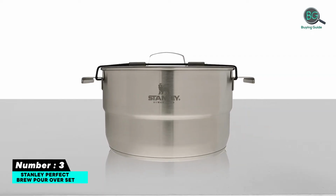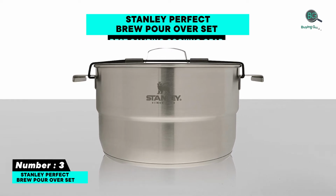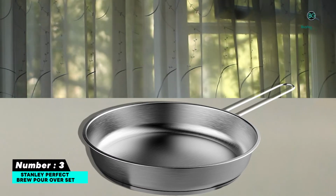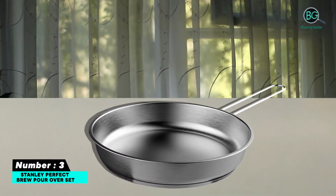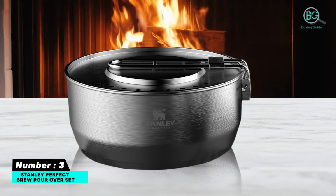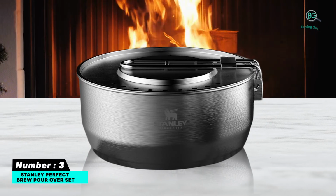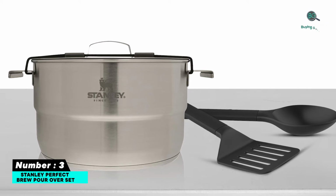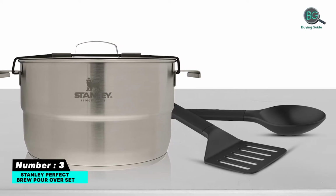Number 3. Stanley Perfect Brew Pour Over Set. The Stanley Perfect Brew Pour Over Set makes coffee simple. There should be a very small barrier between you and caffeine in the morning. Cleanup is a cinch. The Perfect Brew has no filters to remember or to throw in the garbage. The included removable metal filter unscrews from the base and rinses easily.